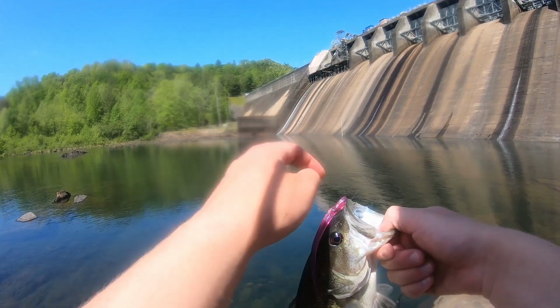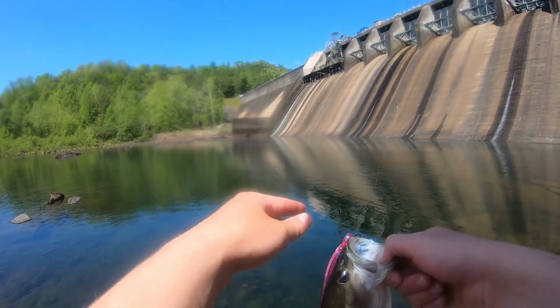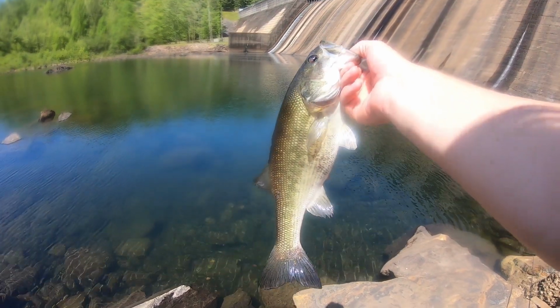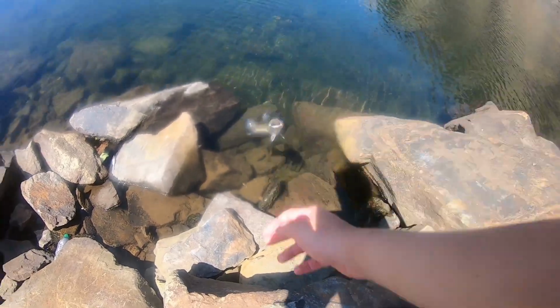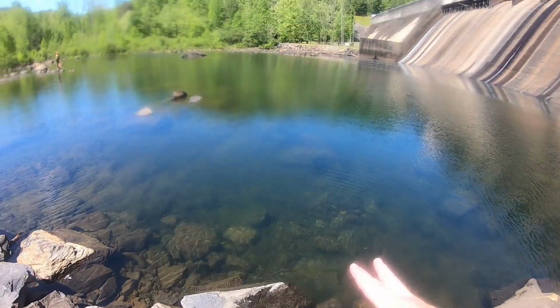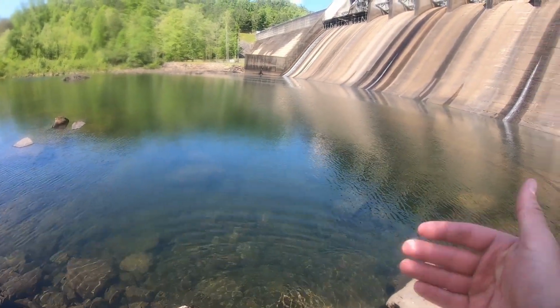The drop shot definitely seems to be working the best today. I've just lost a bunch of them because of this jagged rock. All right, I'll let this guy go. Another solid fish, around a pound. When they don't see you, it's not too hard to catch them, but once they know you're here, it gets a lot harder.